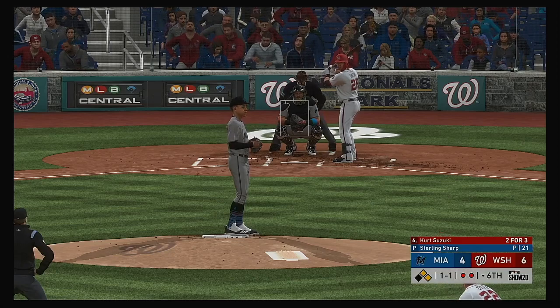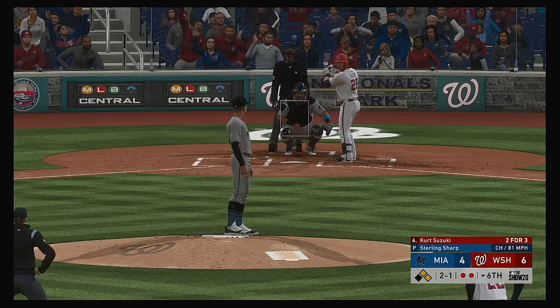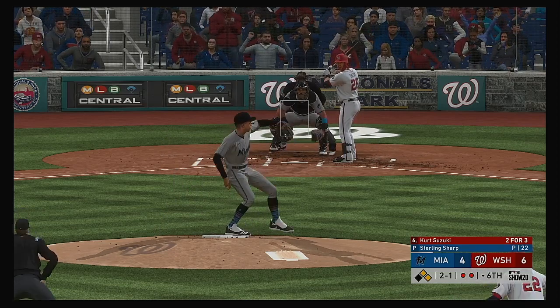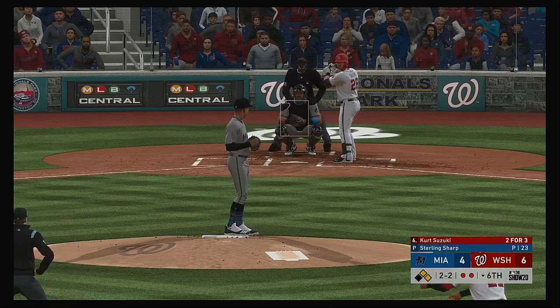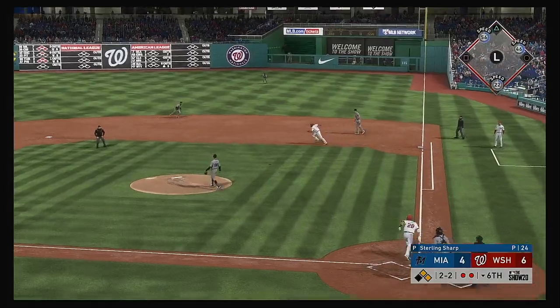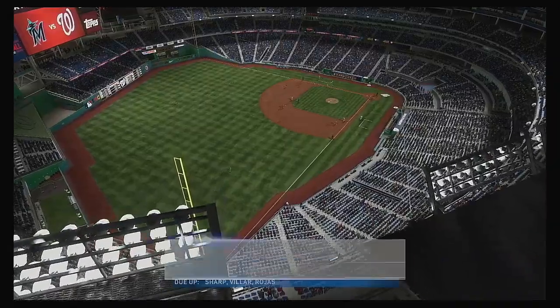The catcher, 28. Into the box now, Kurt Suzuki. Change up just off the black, and it's 2-1. Somebody's getting frustrated. He's not used to getting hit around like this. That's going to even up the count at 2-2. Popped up. VR calls for it, makes the catch, and that'll retire the side.